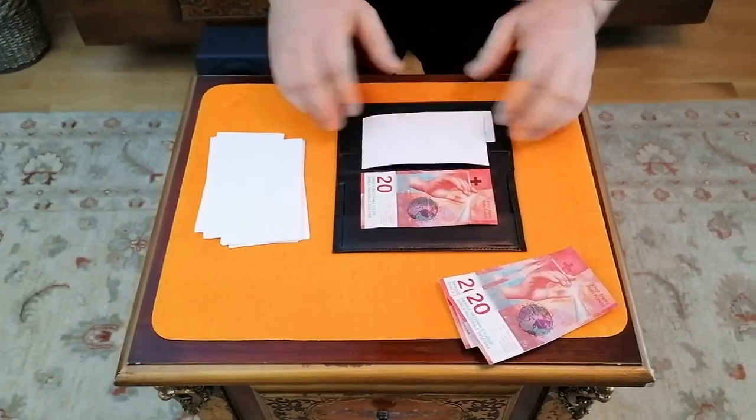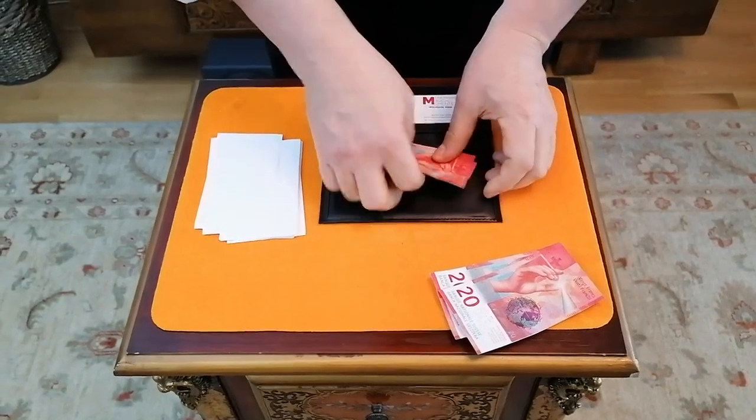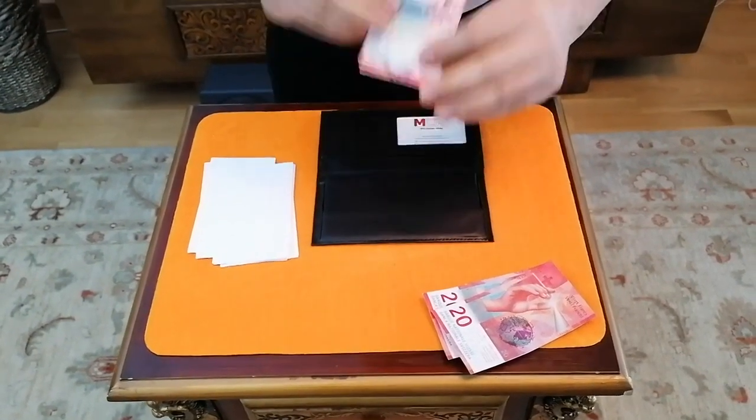No one ever sees me. I'm forever just putting paper in there like that, just doing this, and there I've got my money. That's absolutely awesome when that happens, huh?